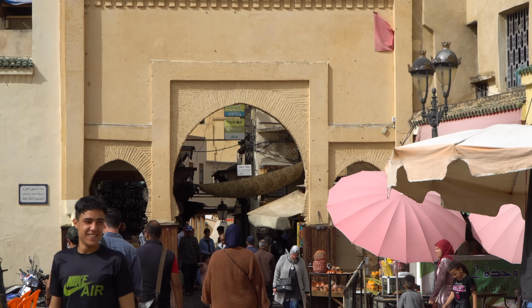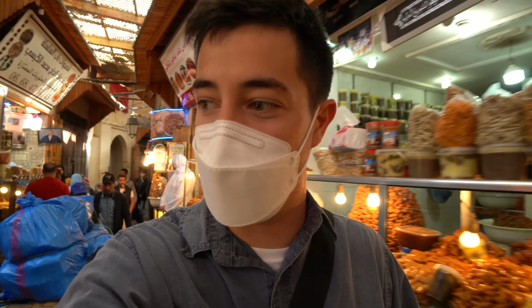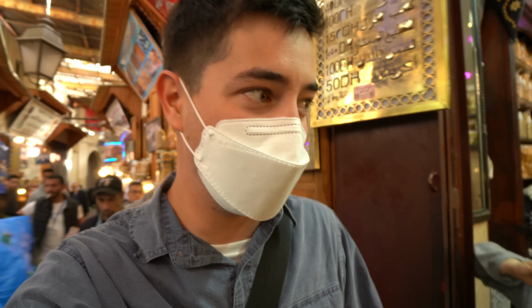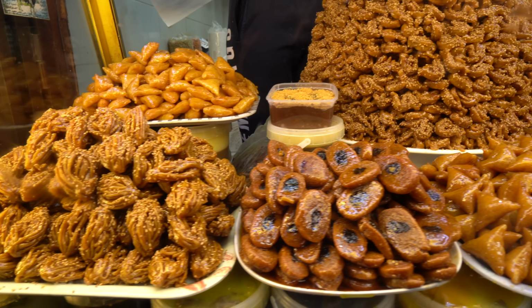Next up, we are going to try some sweets. So actually next week is the start of Ramadan, and there's very famous sweets that are available around this time of year, and a huge variety of them. So we're on a street that has all kinds of different sweets, just like these. Let's go try them out.